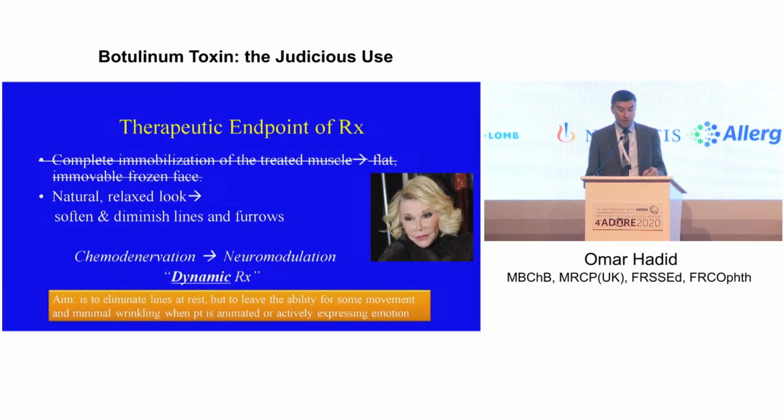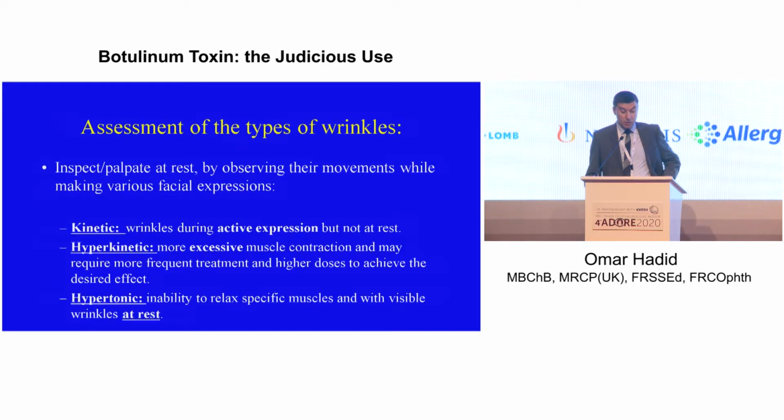when you treat patients. Another principle as well is it's very important to discuss with your patient the therapeutic endpoint of your treatment. We are generally moving away from overdosing people and leaving them with mask faces, into more softening and diminishing the lines of expression. We're leaving a little bit of fine movement to avoid unnatural looks.